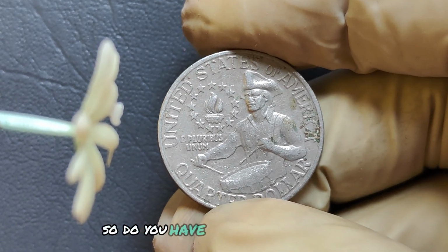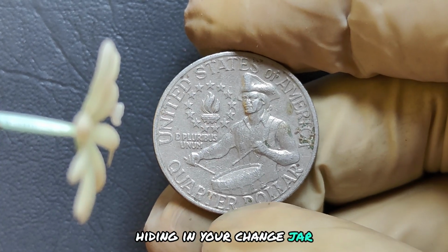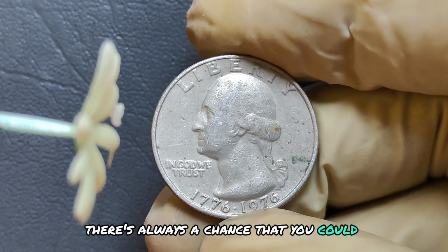So, do you have a 1976 bicentennial quarter hiding in your change jar? It might be worth a second look. While most of these coins won't make you rich, there's always a chance that you could find a rare gem worth millions.